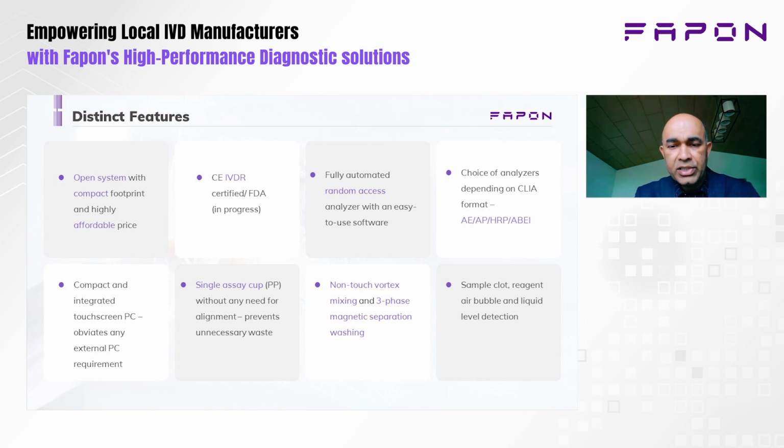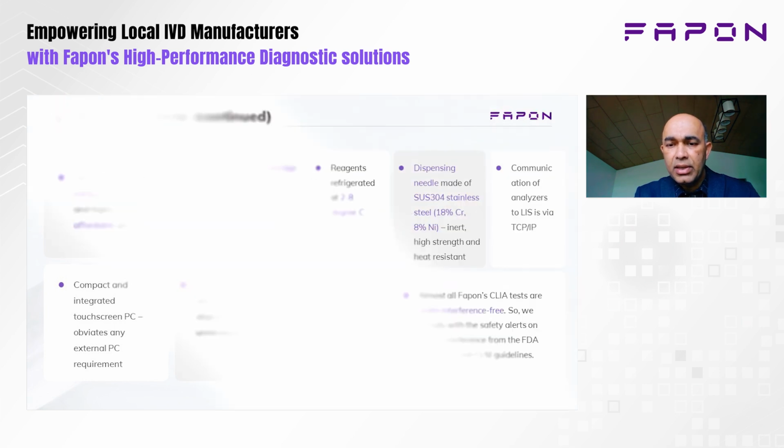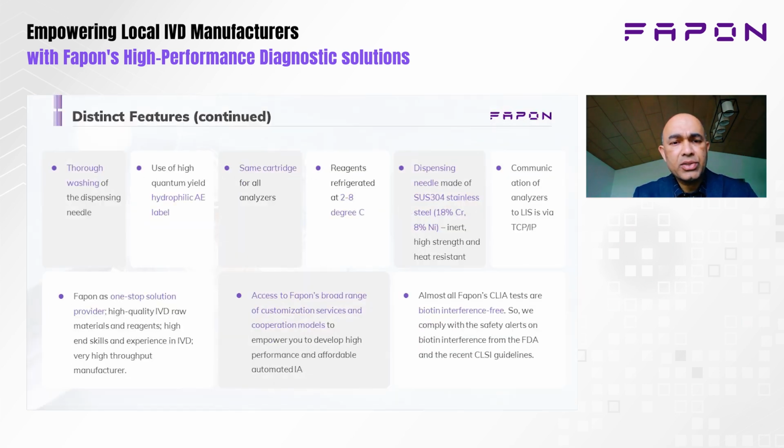And the analyzers have non-touch vortex mixing, 3-phase magnetic separation for the washing. The washing is done in a unique way. So you have a thorough washing of the dispensing needle without any carryover. And we are using the high quantum yield hydrophilic acridinium ester as a label, which has much higher chemiluminescence output. And the assay cartridge is the same for all of our analyzers. The reagents are refrigerated at 2 to 8 degrees centigrade. And the dispensing needle is made up of SUS 304 stainless steel, which is inert, heat resistant, and has high strength. So the analyzers can communicate to the laboratory information system via TCP/IP protocol.